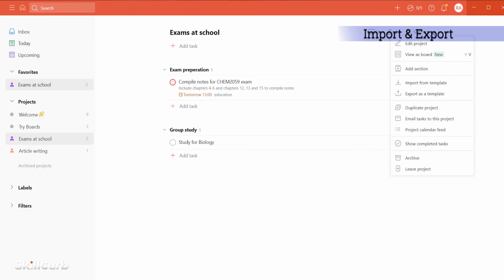Here, you also have 2 options of importing and exporting. You can either import a project from another software saved as a CSV file into Todoist, or export your Todoist project into a CSV file. I will leave this for later.